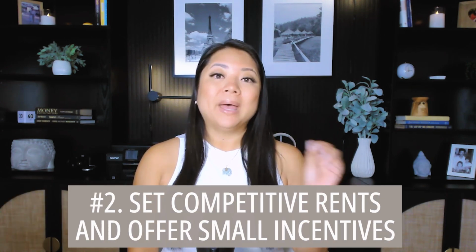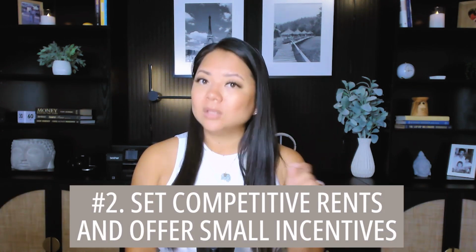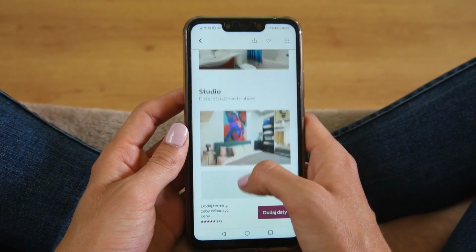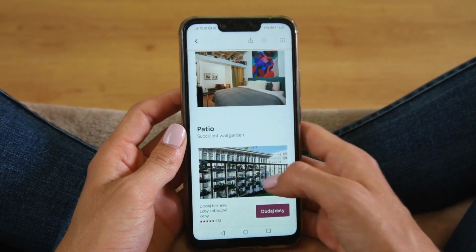Number 2, set competitive rents and offer small incentives. So first, make sure you do your market research to find out what are the comparables for rents of homes that are similar to what you're offering in the same neighborhood. And you want to be competitive with them, or even slightly priced lower. The reason why? Because again, we talked about having a larger application pool. You want to have a wide range of tenant options to pick from.